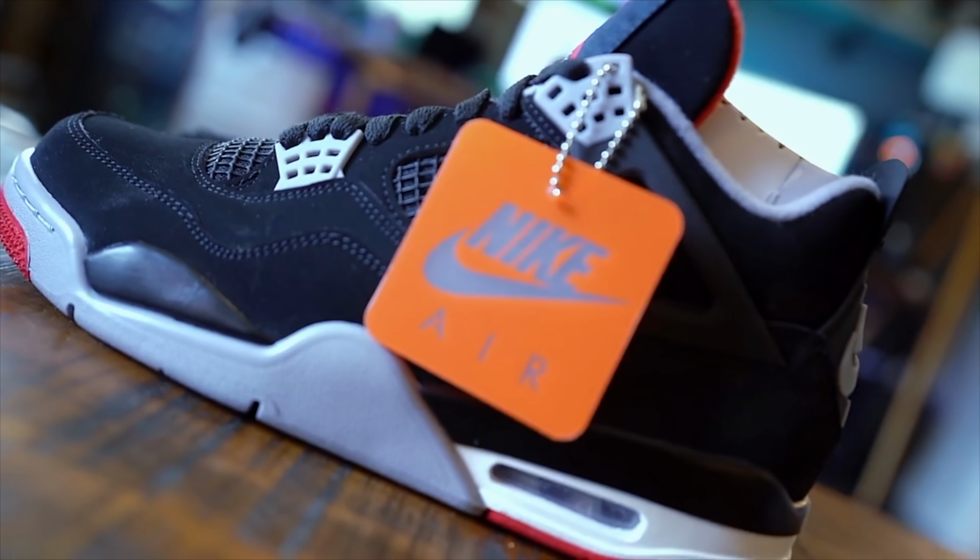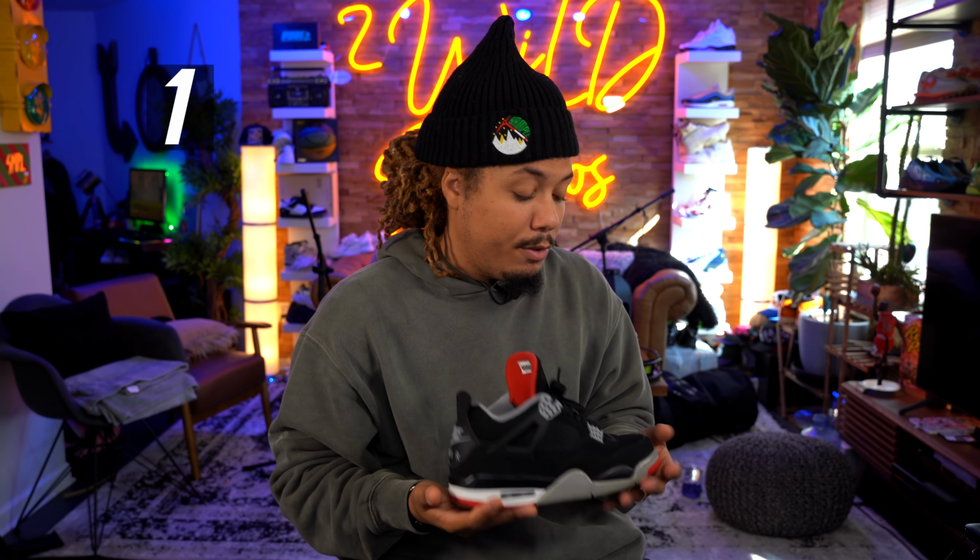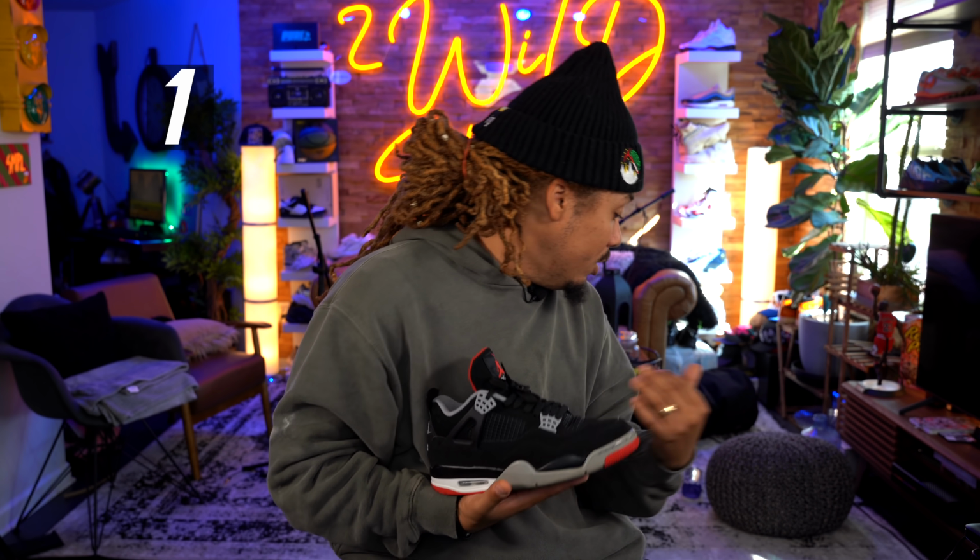You can have this as a Black Cat. You can have other models out there. I was thinking about putting Oreo 4s in here. There's a lot of different 4 models out there. We have Lightnings. We have the most, this latest has tons of 4s on it. Lightnings, Taupes, and these. But the 4 Bred, classic colorway, classic model, you can rock with pretty much anything. The black, white, and red, just any colorway can really rock with this.